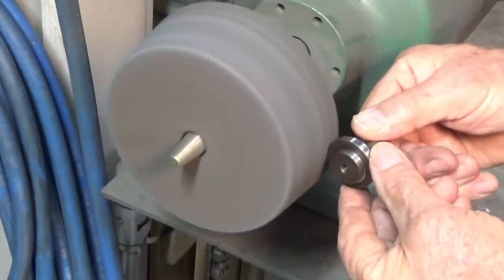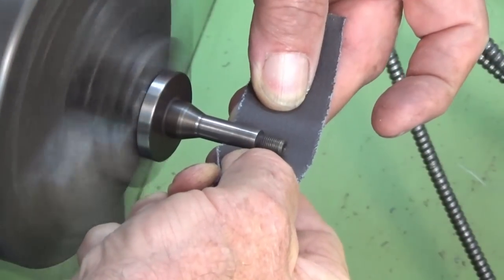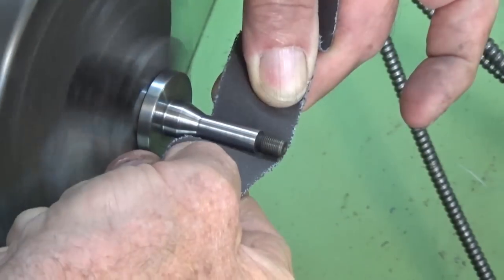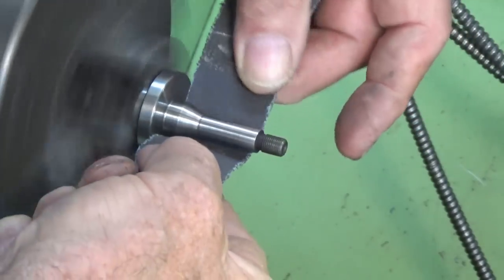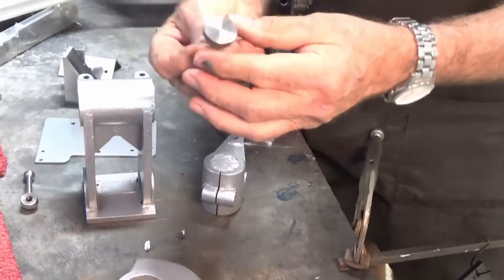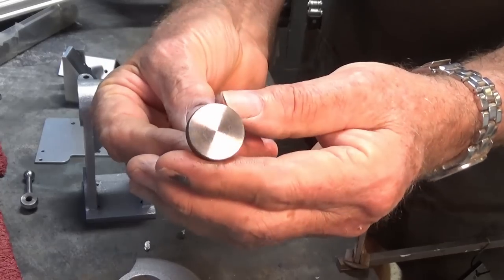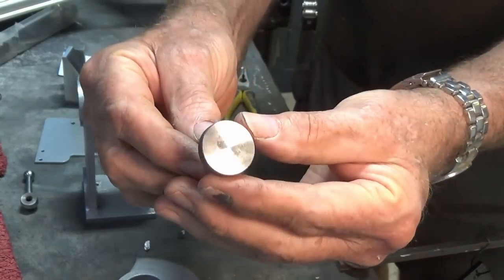Now, I'm using a combination of working on the Scotch-Brite wheel on my buffing machine. I'm also doing some of these parts in the lathe using some emery cloth, just sort of cleaning off the rust and the last of the oxide that was on those parts. So here's a couple here that have been done. And like I say, you don't need to get that super shiny finish on it, as you see when we get on to the parkerising step.